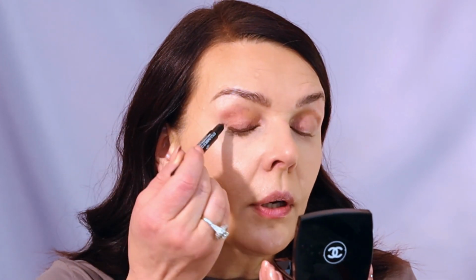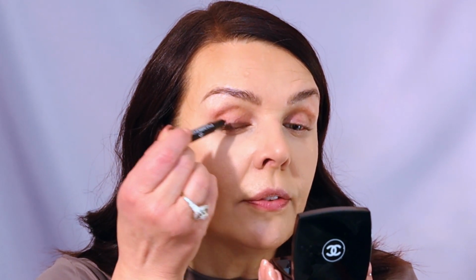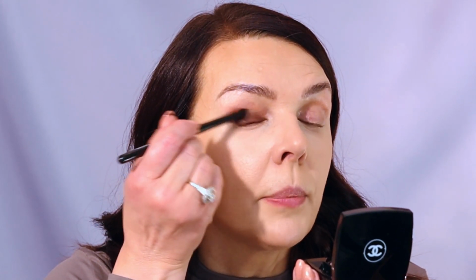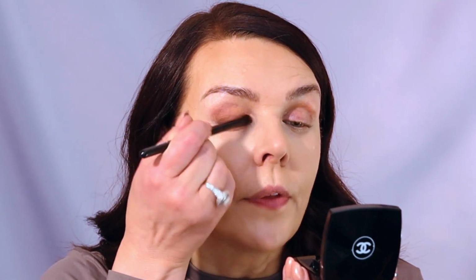Okay, you can see I apply this eyeshadow very close to my lashes. It's actually very creamy, it's rich, and it's so buttery. Okay, now I have a Chanel brush, and I'm gonna push this color a little bit up and make this eyeshadow look very soft.